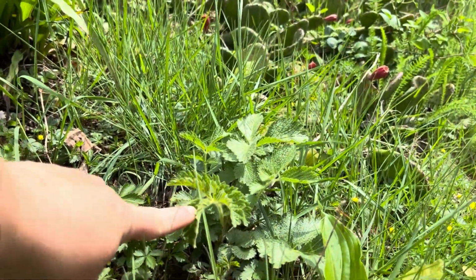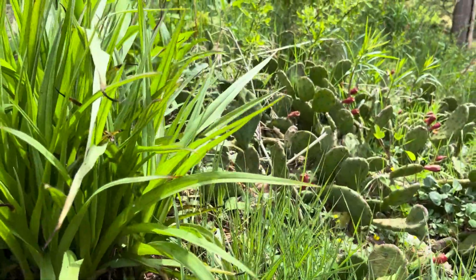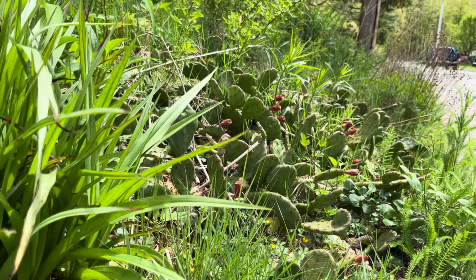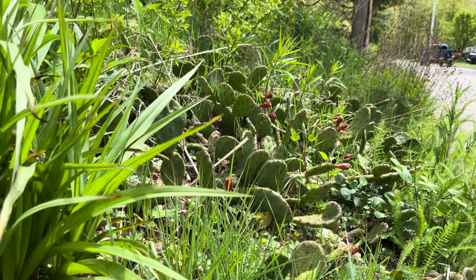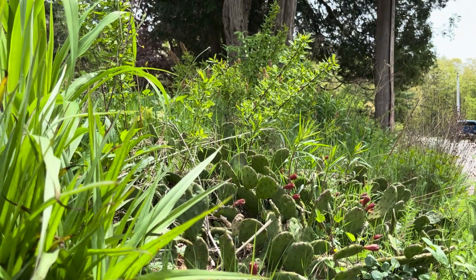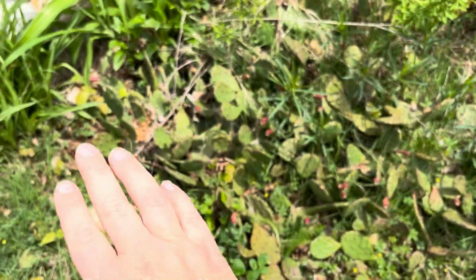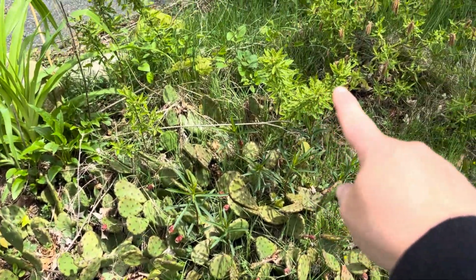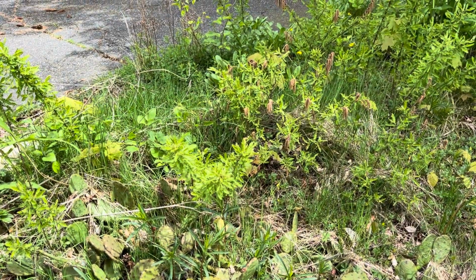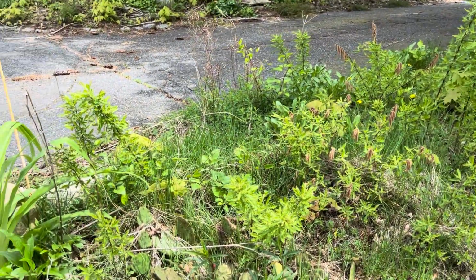This is a tall cinquefoil, Ohio spiderwort, eastern prickly pear cactus, sweet fern. Here's the prickly pear. Here's the sweet fern. That's the original one. You can see it's got flowers and it's putting out shoots. It likes where it is.